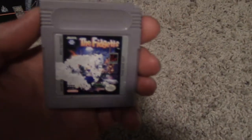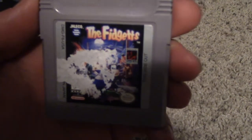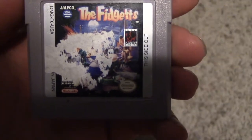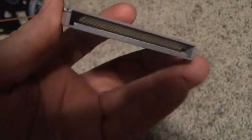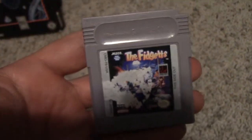And the free Game Boy game he gave me was Fidgets. He gave it to me because it had some pretty bad label damage here. That's pretty bad. But it works just fine, and it's one I didn't have in my collection. So, hot dog. What's nice, believe it or not, that's the only Game Boy game in this set here. Alright, we'll get to these two items last.